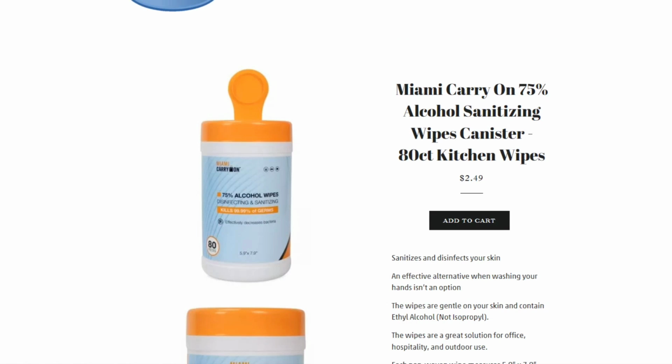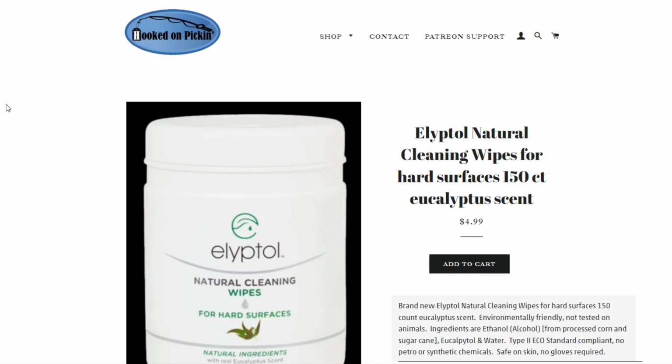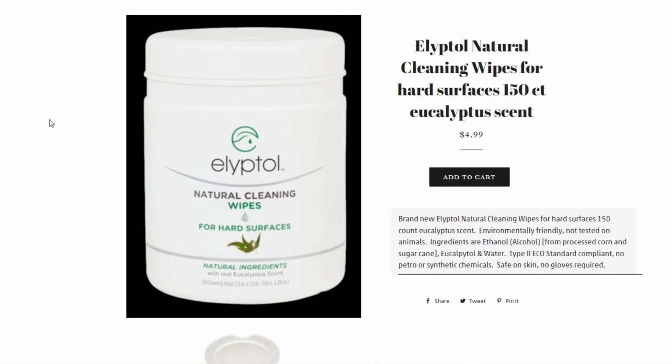Then we have the carry-on 75% alcohol sanitizing wipe canister. It's an 80-count kitchen wipes, $2.49. We have tons of these available, so if you'd like to buy multiples, this is a really, really discounted price. So throw these onto your cart. Make sure you also peruse the rest of the store, and maybe you can even get that free shipping for $100 of purchases.